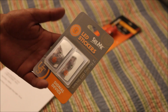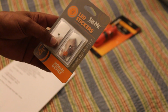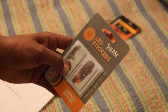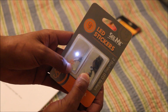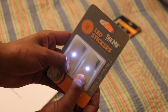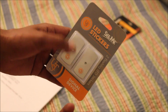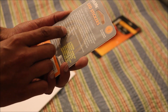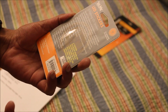Alright, the second item up are the See Me LED stickers made by USD. They are a signaling device. You can attach these anywhere. They have a sticky back. Then you just turn them on, and they have several different modes, and they're great for signaling. They're also like a mirror coat right here, so you can also use it in several different ways. These are visible up to a half of a mile, and they run for over 100 hours.